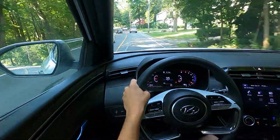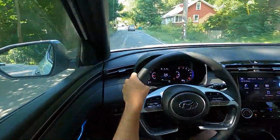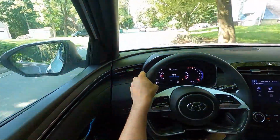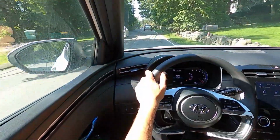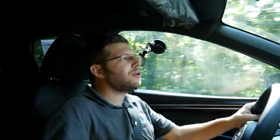Now, also for the infotainment system, we do have a touchscreen with quick access buttons on either side of the screen. And I like how clean the design is. That's one thing I'm really liking about Hyundais in general. Even for their lower trims, it feels somewhat upscale. It doesn't feel very disposable in here.